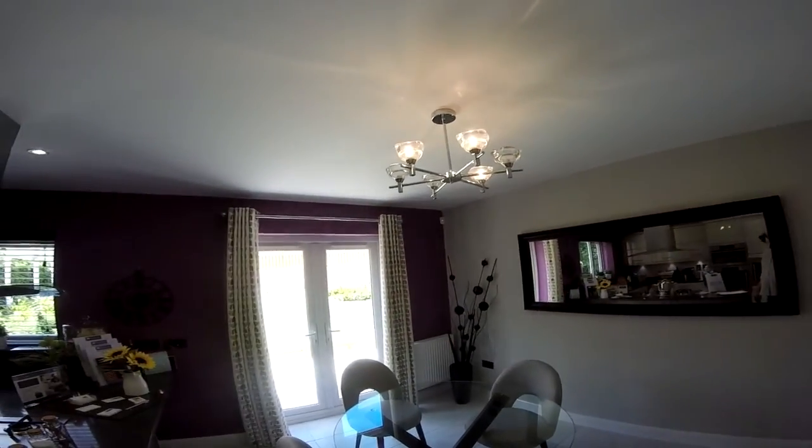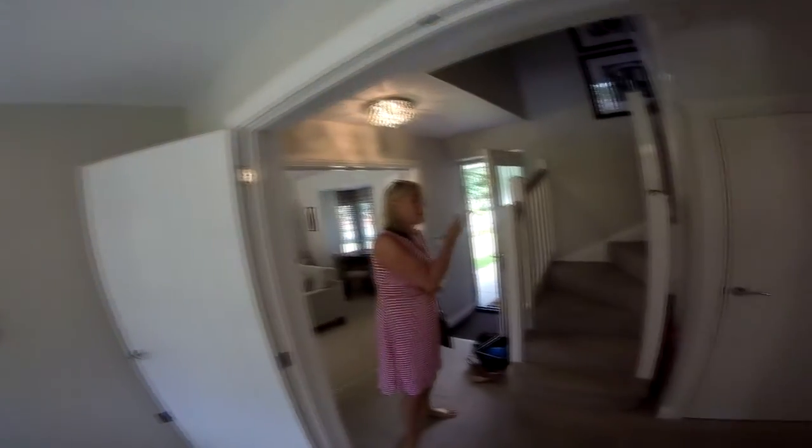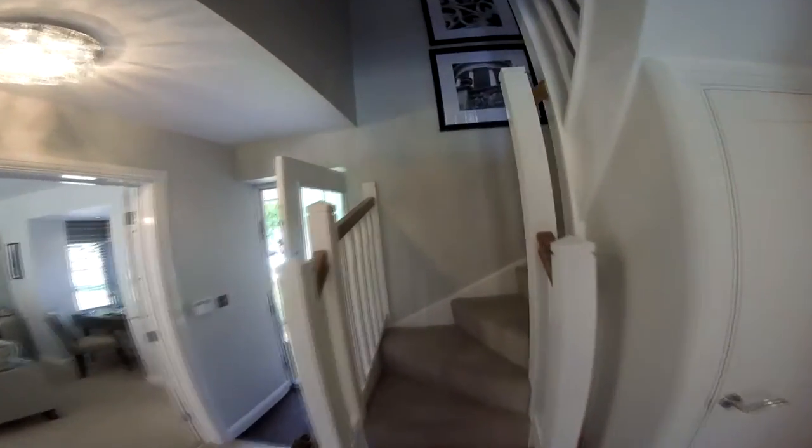What colour would you describe that wall as? It's purple. Yeah, it's nice though. It's a very nice colour, isn't it? Yeah. Very nice. Okay, so upstairs then. Okay then. Yeah. I do like the stairs. They are very nice. Yeah.